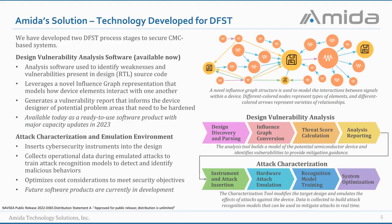Amida has built an end-to-end security methodology that covers the entire device lifecycle. Our design vulnerability analysis tool is available today. It reads in the chip design and performs a risk analysis. It answers the question, what could happen and where could it happen?